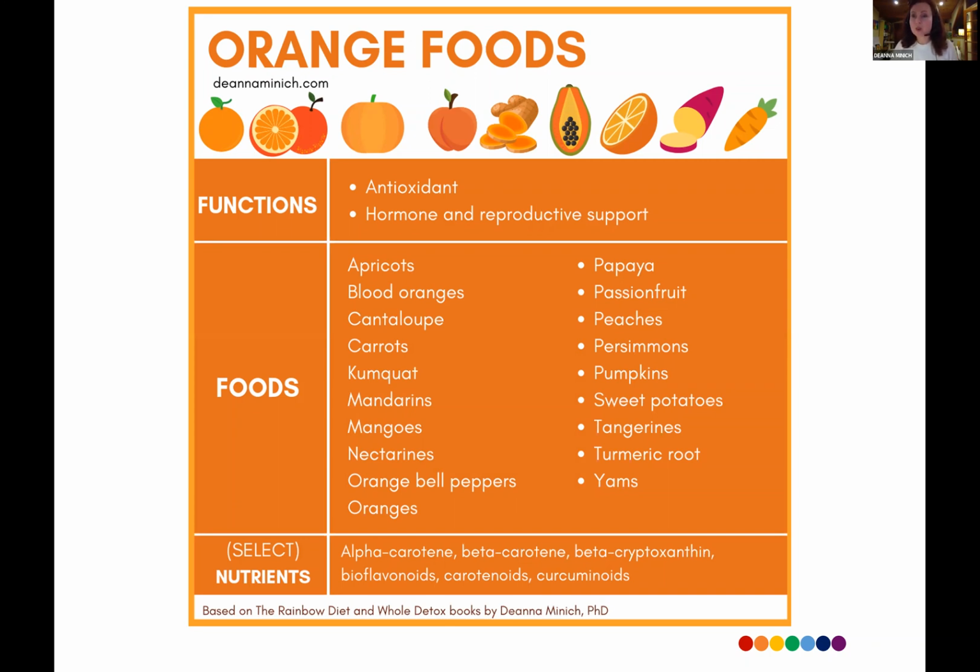So when I think of orange as a color and what it corresponds to in the body, I think of protecting the body's fat stores. I know that that might sound kind of unusual, but your fat tissue can become inflamed. And so these types of antioxidants that you find in orange foods tend to go into the fat portions of the body. So as an example, in the skin, so we have a fatty layer of the skin. This is called the epidermis.